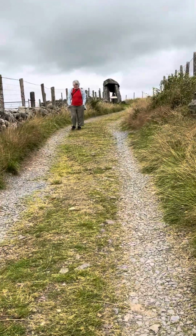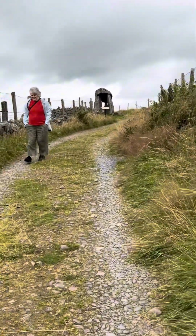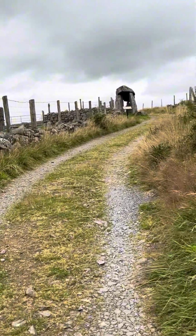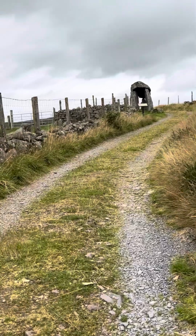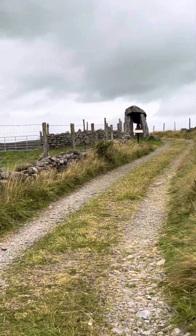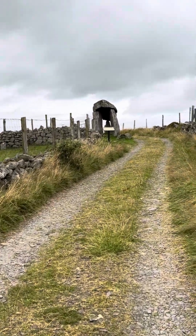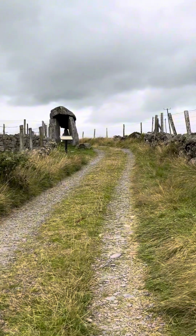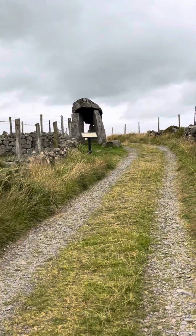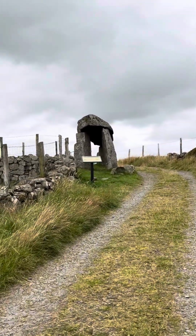Now, it's referred to by various names. It's also known as the Giant's Grave. It's also known as the three-legged Giant's Grave. Not that the giant has three legs, but the grave itself has 3 legs. The dolmen itself, because it's a tripod. It's got 3 stones, a small stone at the front and 2 large stones at the back. And it's on the slopes of Slieve Croob. So, quite amazing.